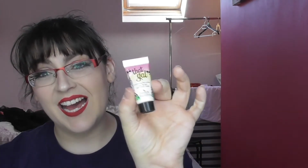I have made very good progress on my dual-ended eyeliner. Look, this is all that's left of the black, and I don't have much left of the brown either. So, pretty consistent usage. Yeah, that works. The primer I'm using at the moment is the Benefit That Gal.